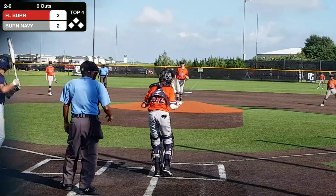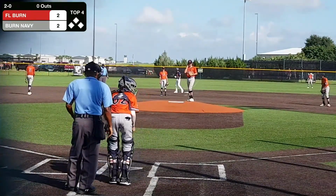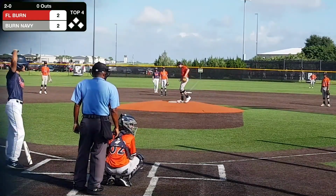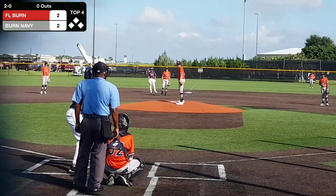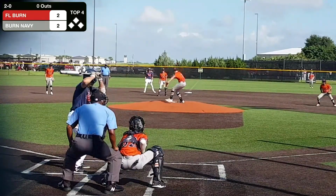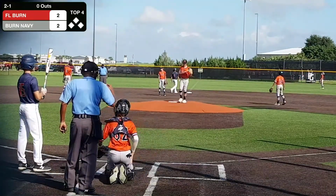And Futch goes to the stretch, spikes one, and Brady Marshall with a great job blocking that 59-footer and keeping it in front of him and preventing the game from ending on a wild pitch. Yeah, and as well, 2 outfielders in the outfield. Both of them have some good range on them and some good speed, so that might have been a deciding factor here. Fastball there from Futch for strike 1.